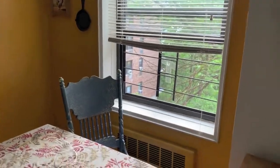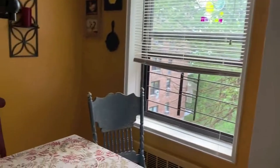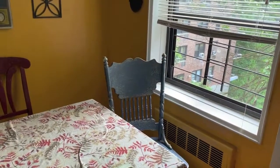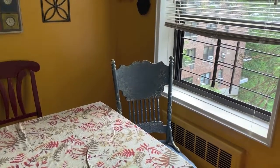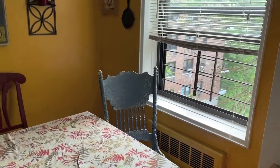Find a window. I also have the windows in my living room as well. But all you need to do is find a window and take notice of what time of day the light looks the best. Is it too bright? Is it too dark?